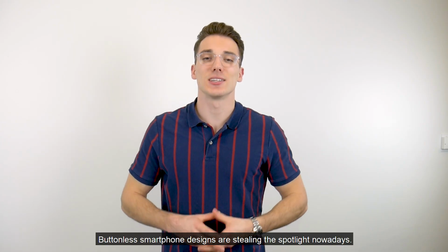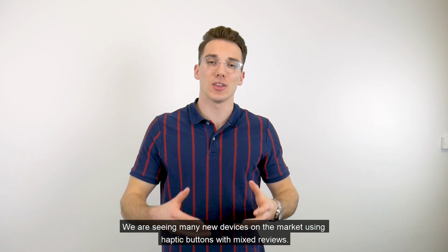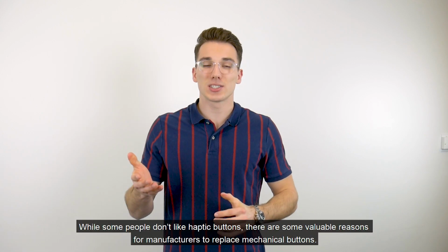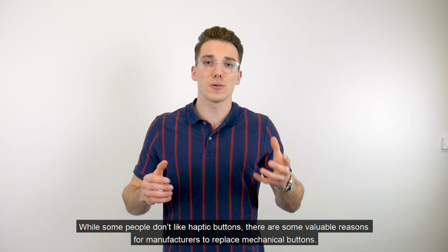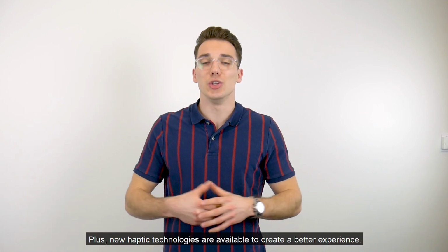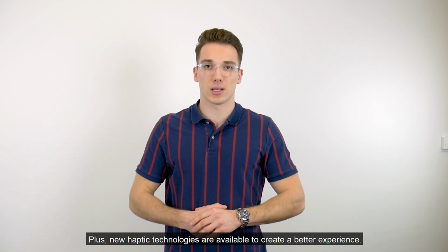Buttonless smartphone designs are stealing the spotlight nowadays. We are seeing many new devices on the market using haptic buttons with mixed reviews. While some people don't like haptic buttons, there are some valuable reasons for manufacturers to replace mechanical buttons. Plus, new haptic technologies are available to create a better experience.